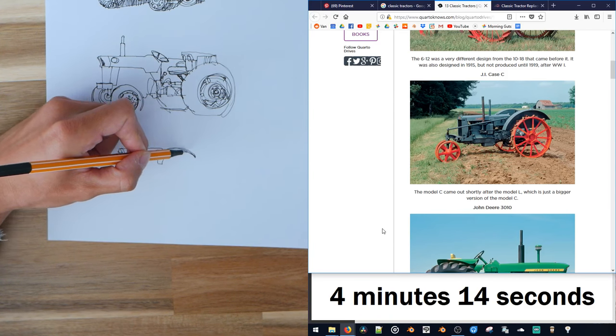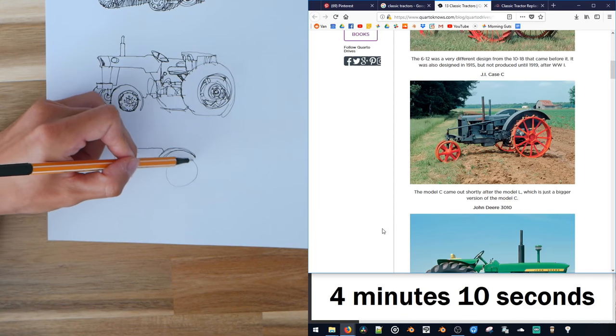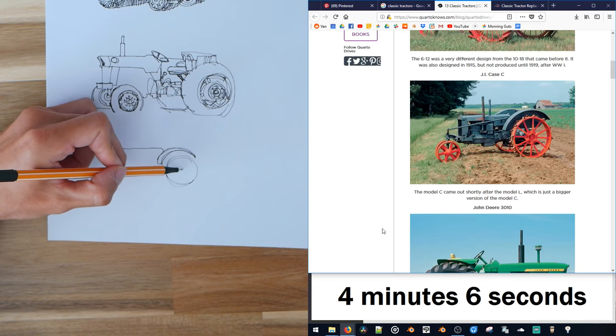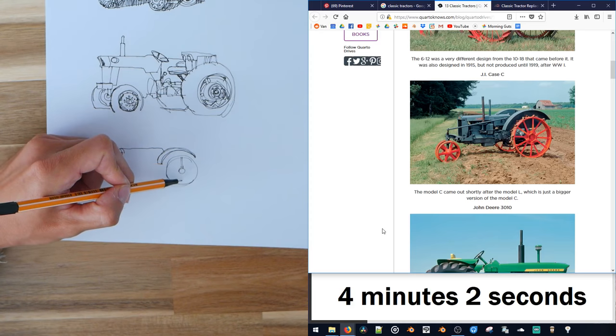And this rear arch is gigantic. And these wheels look kind of medieval, like medieval torture wheels.